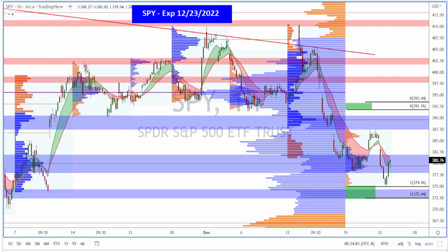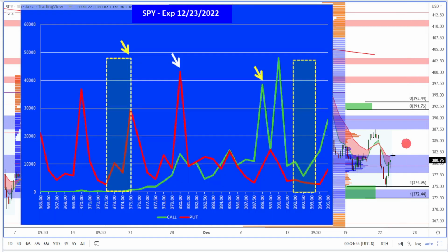Now I just turned on the weekly volume profile. This is a weekly volume profile here, and notice this is the POC, or the point of control. For those that are unfamiliar with the volume profile, the point of control is the price level that has the highest traded volume for that time period. For example, on this one here, notice what the price level is, and it is sitting near 379.50.